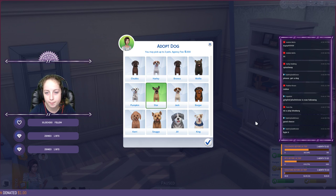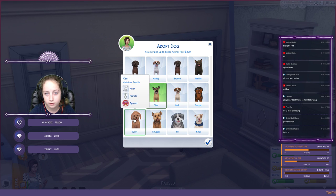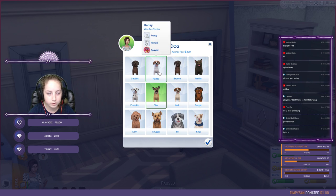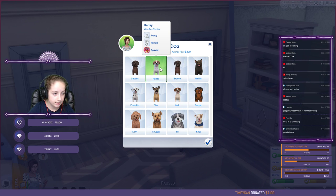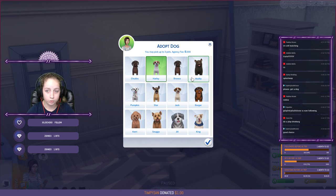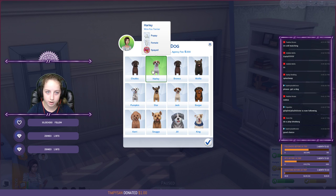So one vote for Harley. She is cute. Is everyone a puppy? Adult. Okay, so these ones are adults and the rest are puppies. So one vote for Harley. What do you guys think? Okay, there's two dogs to vote for. Harley or Star. Those are the two choices. Not saying that none of the rest are cute. I think that they're all very cute. But this one's a German Shepherd, and there's one vote for Harley.